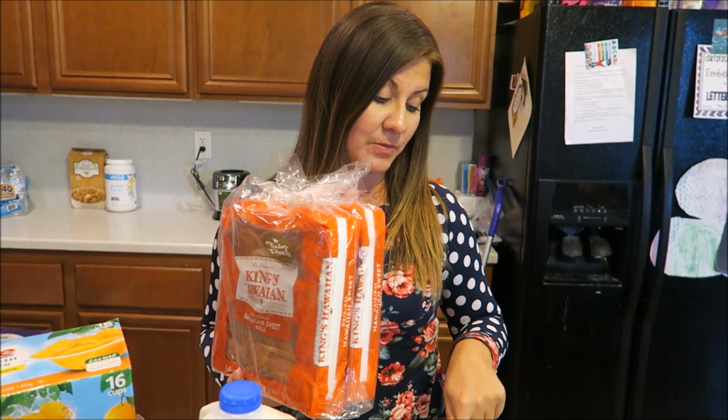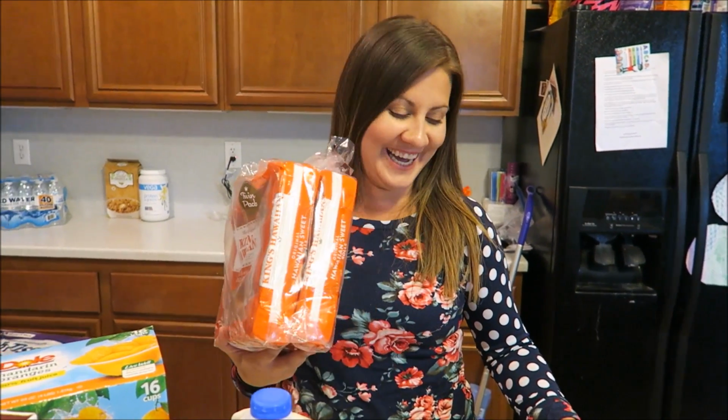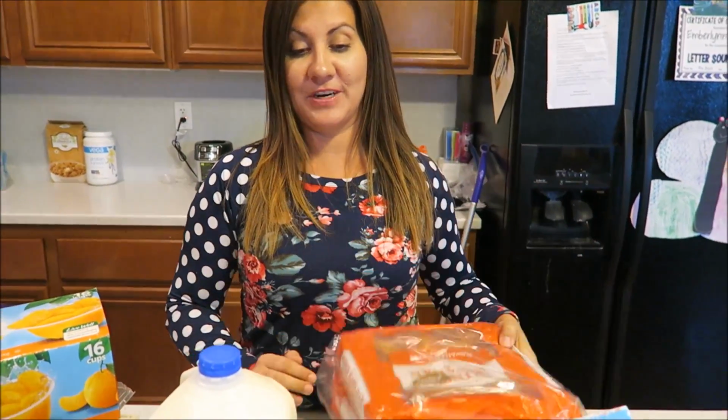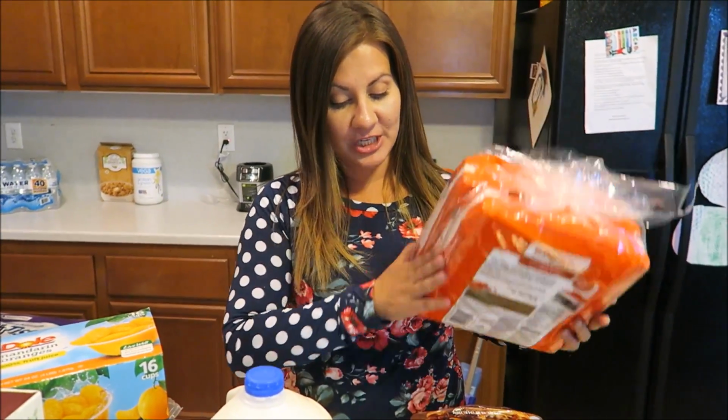We did it with pulled pork. This is pulled chicken, so we will do that one night. So good. They were a hit. Total hit.